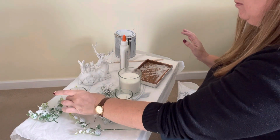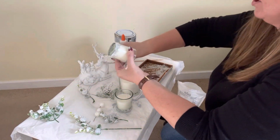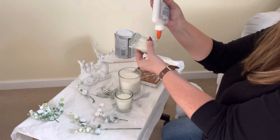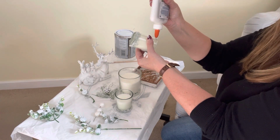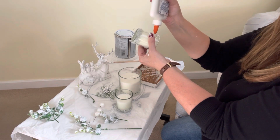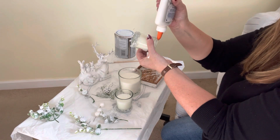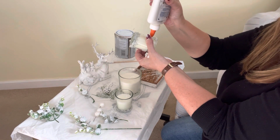Now when you've done that, we're going to be doing the top part. So we're going to be doing the edge of the top. You're going to be doing along the edge and coming down quite long ways, some of it shorter, other parts a little at a time.